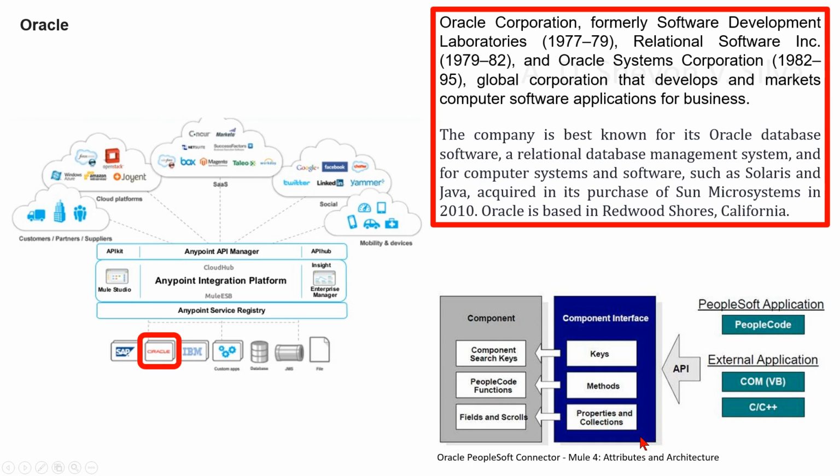Properties and collections, field and records. Properties provide access to both component data and component interface settings. A property can correspond to a field or a scroll. Collection. Component interface collection is a special type of property that corresponds to the scroll containing fields and subordinate scrolls as defined in its underlying components. Type of properties. Standard properties are assigned automatically when a component interface is created. User-defined properties map to the record field on the PeopleSoft component and are displayed in the PeopleSoft application designer.